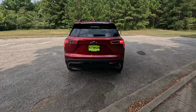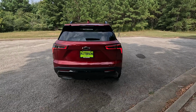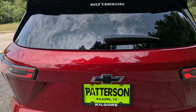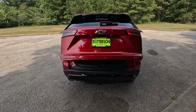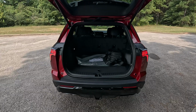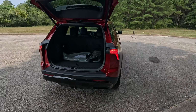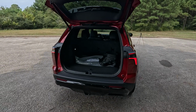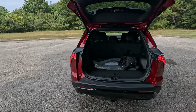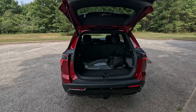And I think this looks even nicer, even better than the Equinox EV, of which no parts are really shared between this and that. We do have a power programmable lift gate right back here with the electronic release right underneath the bow tie, which opens up to a very decently sized rear cargo compartment. You will get more cargo space from the sales leaders, the Honda and the Toyota offerings, the CR-V and RAV4 respectively, but still a decent amount of room back here.